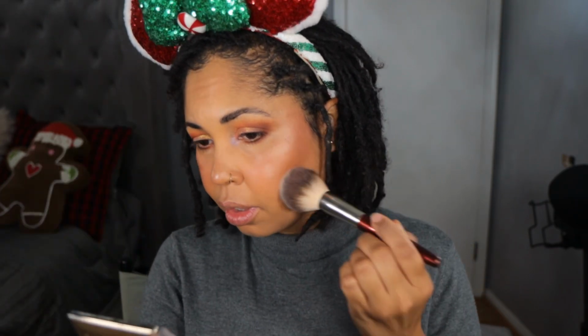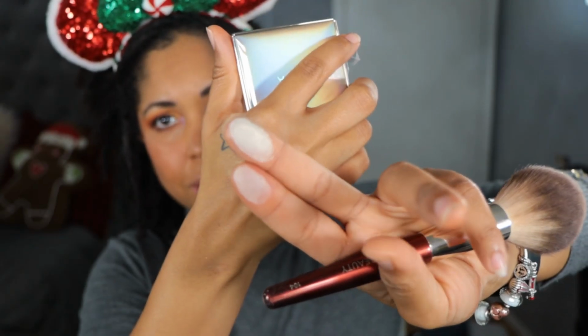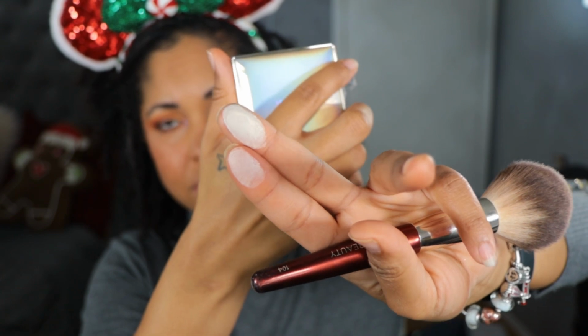Now, typically I use my Tatcha loose powder. It's like a radiant powder, and I use that under my eyes and just a little bit on my face. So I'm just using this BK Beauty 104 brush, and I'm gonna tap it off. It doesn't have a whole lot of kick up. On the fingers, just so you can see, I don't want to use too much of this, but this is what the powder looks like. So it has a little bit of a sheen.